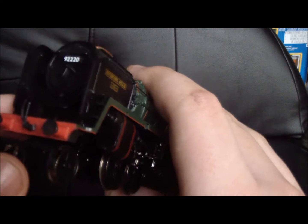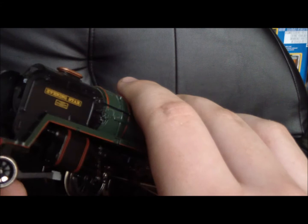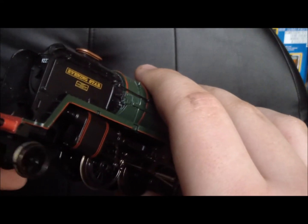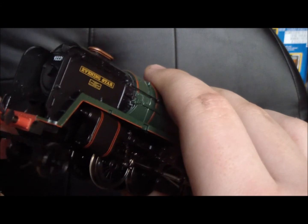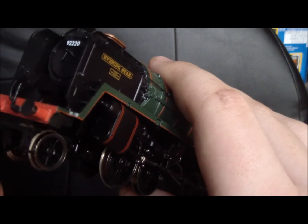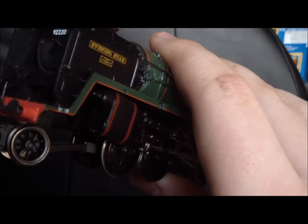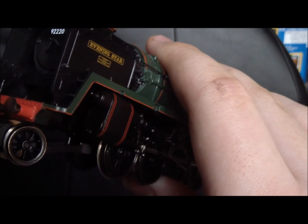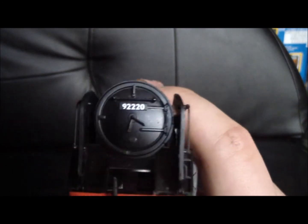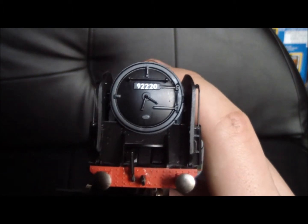But anyway, just look at this model. For a railroad model, you get sprung buffers, which is incredible. I removed the front coupling, as you can see. You get a dummy coupling there, and a brake pipe, which I've added as well. Just look at the front, 92220. It's got a very characteristic look of a 9F.